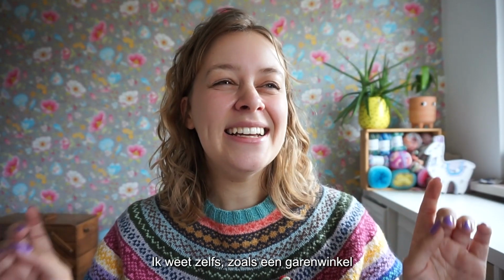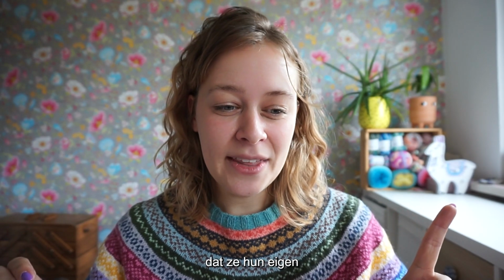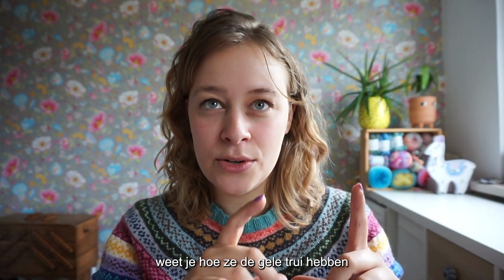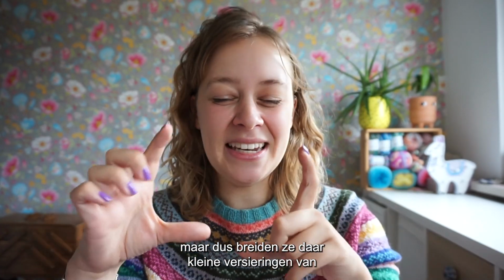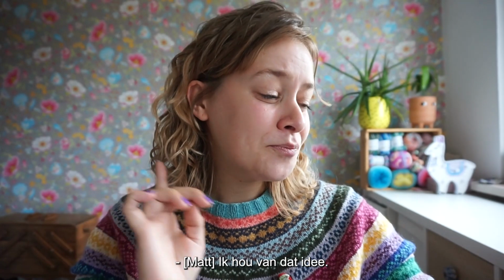It's so fun. I even know a yarn shop close to Bristol that has their own Tour de Fleece team. You know how they have the yellow sweater and the sweater with the circles on it? I don't know the English terms, but they knitted small decorations of that to hand out. So fun. What a great idea.